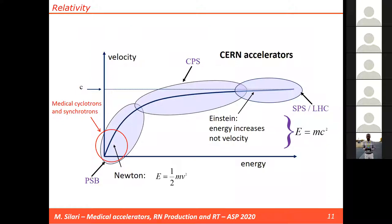Normally, the operation of accelerators from a point onwards is dictated by relativity. So except for the very small cyclotrons that are used for producing radionuclides, more or less all of the other machines are relativistic. And of course, at the far end of this plot, you find the CERN accelerators. So the PS is the CERN proton synchrotron, which accelerates protons to 26 GeV. The SPS accelerates protons to 400 GeV. The LHC to 7 TeV.